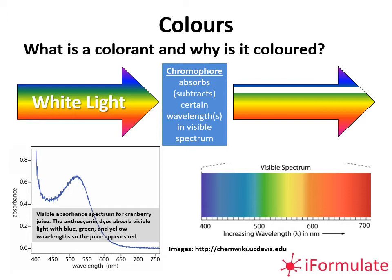And just to understand that a little bit better, on the visible spectrum on the right hand side, if you take the visible spectrum of white light broken down into the various different colours according to wavelength, if you're subtracting these blue, green and yellow areas from the left hand and the middle of that spectrum, you're going to be left with essentially only the red light going through and that being visible. So that's why colours can subtract, and how they subtract light to give you a visible effect. So it's subtractive chromophore.